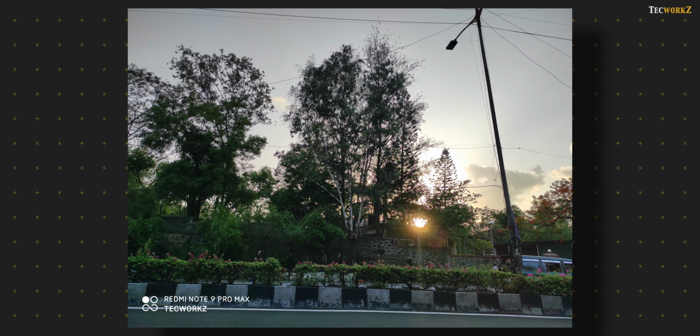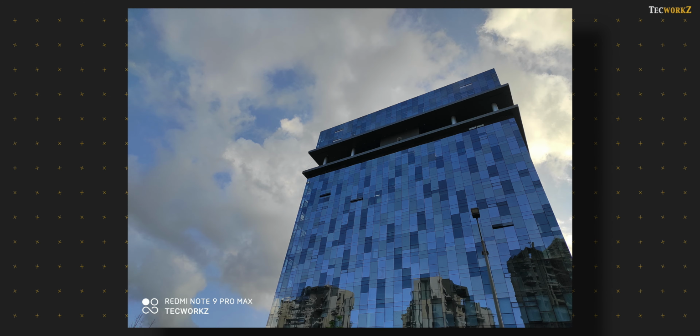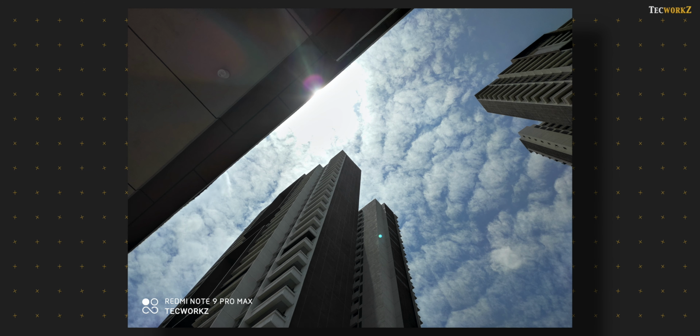Dynamic range is really good in these shots. I had left the HDR mode on auto for almost all of my shots, and the Note 9 Pro Max did very well to fire it up every time the situation asked for it. And as you can see, it did a pretty good job. Shadows are not too dark and the highlights are not clipping, making the overall images look really good even in such challenging lighting conditions. All in all, I am happy with the HDR capability of this phone while taking normal images.